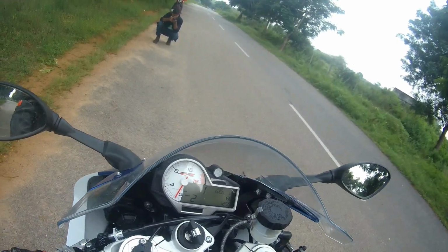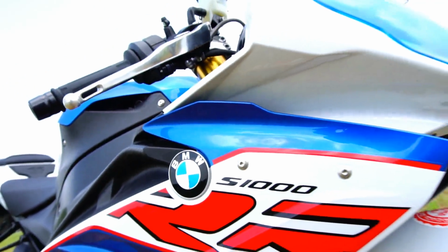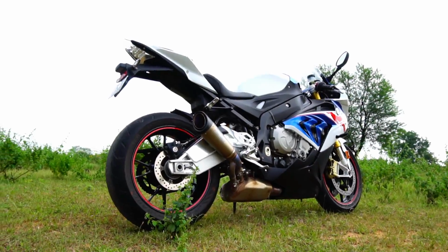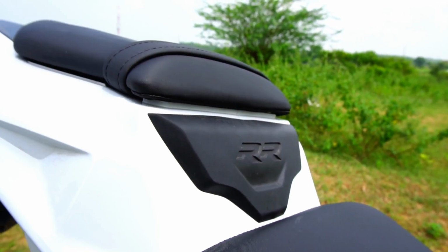Now, talking about the suspension, we get 46mm upside down front forks, and the suspension up front as well as at the rear comes with adjustable compression and rebound and adjustable preload. The suspension is on the stiffer side, but not all that bothersome to distract you from enjoying the sheer pleasure that this bike has on offer.